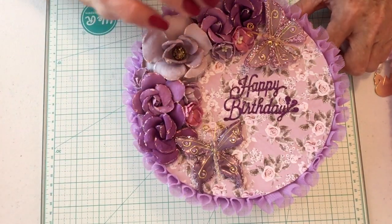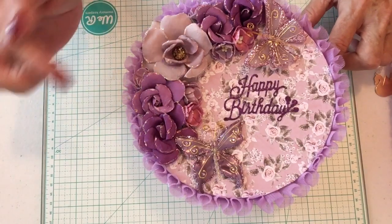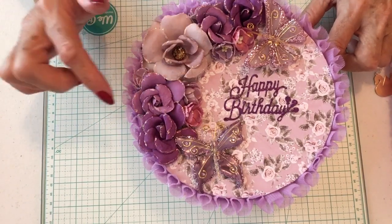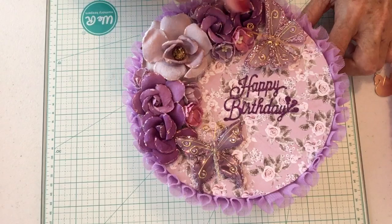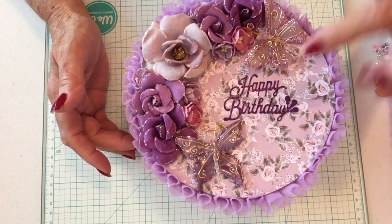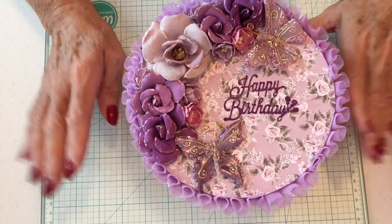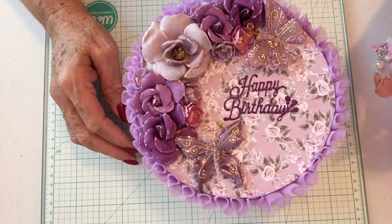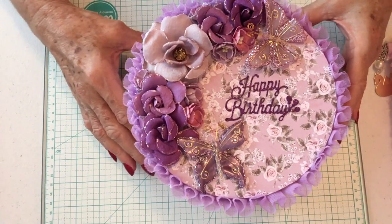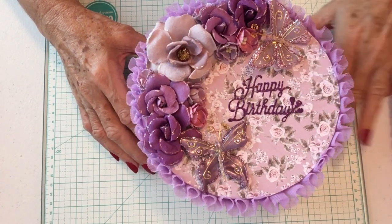So I just did my roses around the edge like the bakery does in the store. Added some little, I think these are like cherry blossoms that I picked up at Hobby Lobby. And then I came back and I stickled them so they would sparkle. And then I added two butterflies, and I picked these up at Tuesday Morning at Michael's also. And then this is the only happy birthday die I have. I wanted to add the sentiment of happy birthday on top, and it has little balloons on the Y.